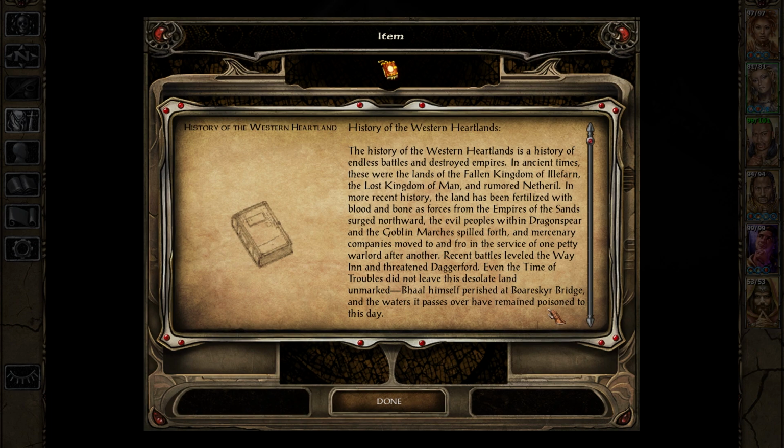The history of the Western Heartlands is a history of endless battles and destroyed empires. In ancient times, these were the lands of the fallen kingdom of Ilfarn, the lost kingdom of Man, and the rumoured Netheril. In more recent history, the land has been fertilized with blood and bone as forces from the empires of the sands surged northward, the evil peoples within Dragonspear and the Goblin Marches spilled forth, and mercenary companies moved to and fro in the service of one petty warlord after another.